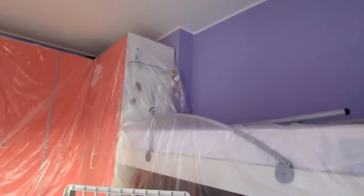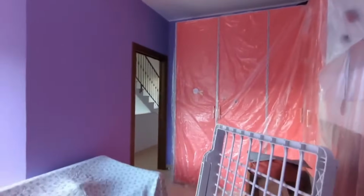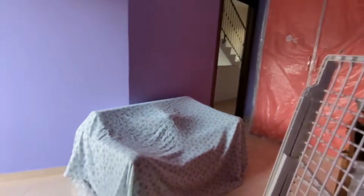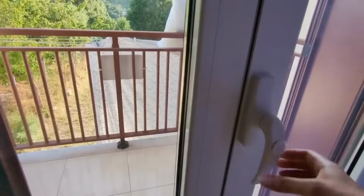Now everything has plastic because the owners don't live full-time here. This is the holiday home and they won't come back until next year. So right before they leave, which will be in a few days, they put the plastic there. Okay, door, come on, open for me. Yes, I did it.